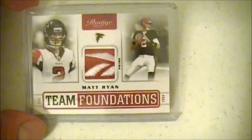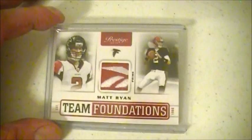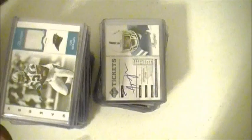That's the first case. The second case was way, way sicker than this, so stay tuned. Check out the second case. On the whole, I'd say this is much better than the last couple years of Prestige. It is what it is for the price of the product. It's a pretty cheap product, but awesome hits compared to the last couple years.